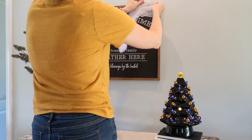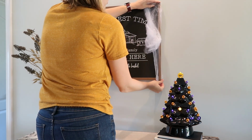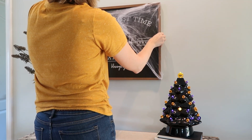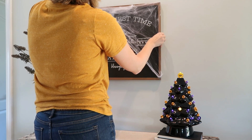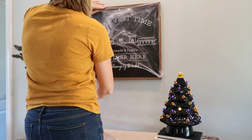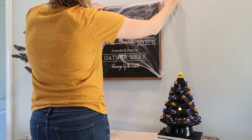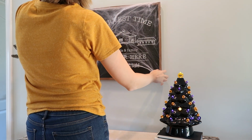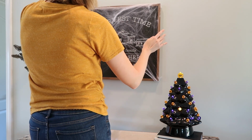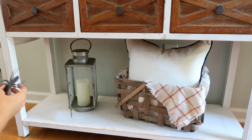I'm also going to be adding some spider webs to this picture on the wall. This artwork is from Hobby Lobby, and it is just a fall picture, and I don't really have any Halloween wall decor, so I just wanted to add some spider webs to this one to make it a little more spooky. And I'm serious, I think I have had these spider webs for, geez, I don't even know how long, 5 years or more. But I'm still using the same pack of spider webs from the Dollar Tree.